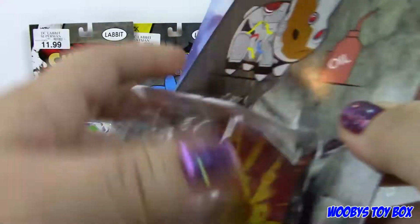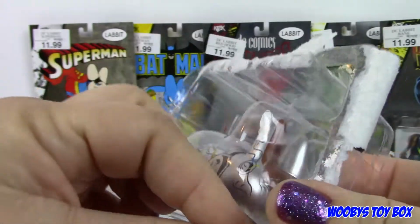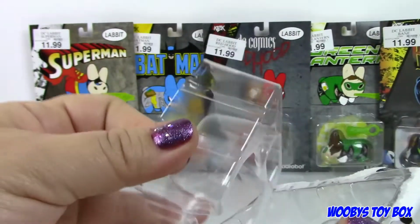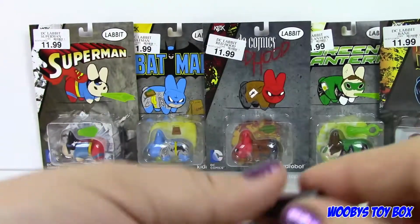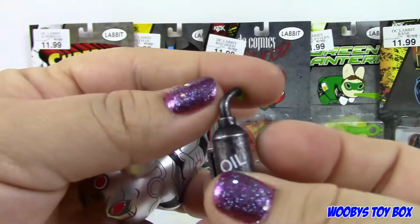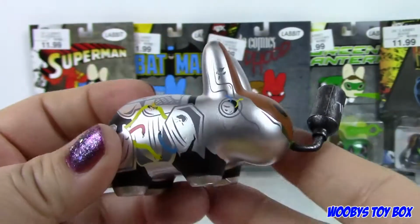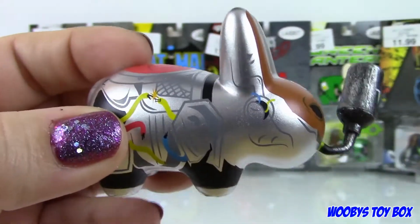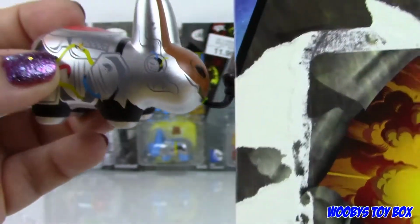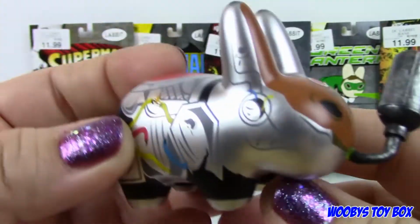So anyway, I almost hate having to open these. What is this, a little gas can? A little oil can? Probably goes in his mouth. Oh, it sure does. All right, so here's our first Labbit. And these are DC Comics. I don't know if we told you guys that, but if you look at the bottom of the package, it actually says DC Comics. So this one is Cyborg.